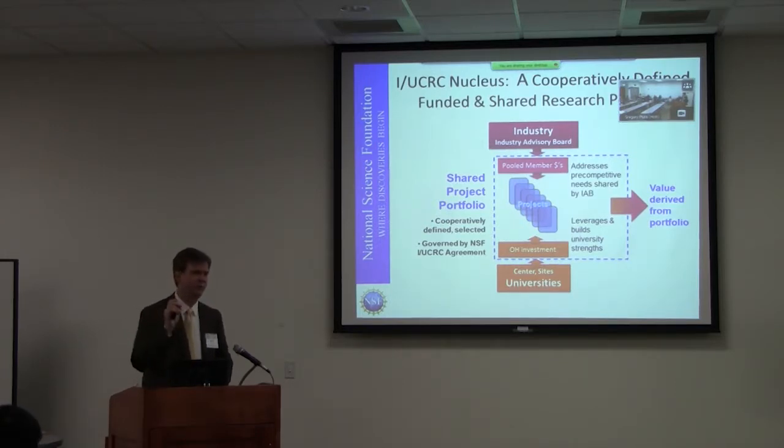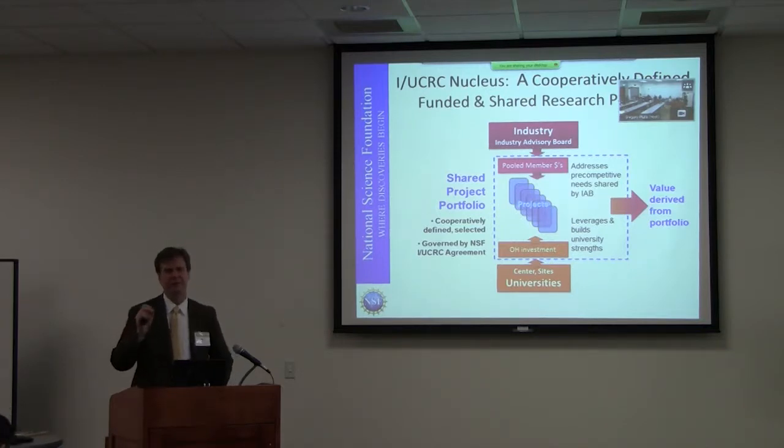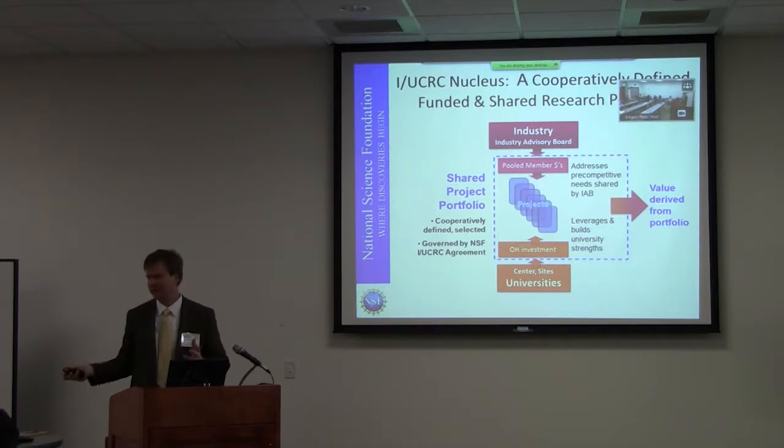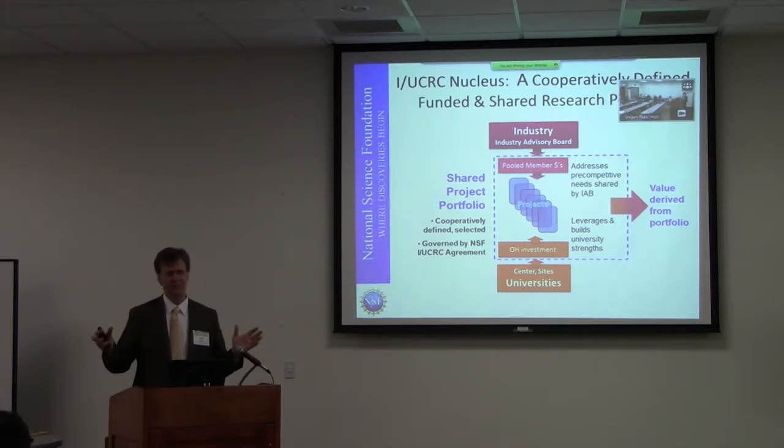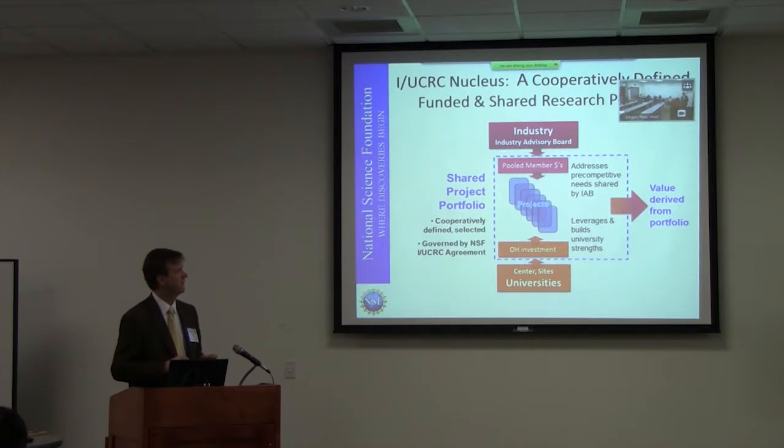So every industry person in this room, every government person effectively signs it. But every industry person, every IAB member knows that the person sitting next to them is operating under the same agreement. They don't have a special deal, they don't have a different deal. Everybody's working under the same agreement in the center. Those projects are cooperatively selected.